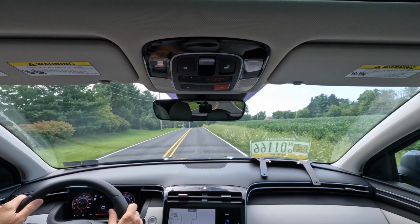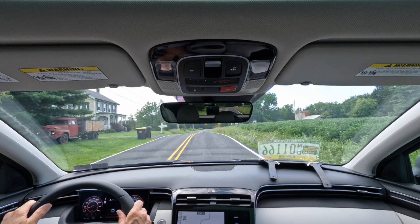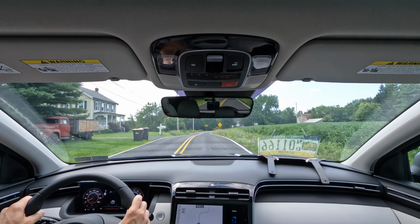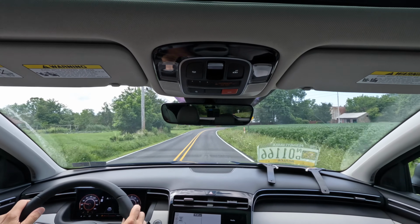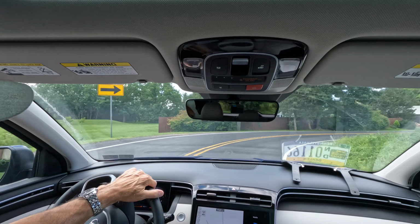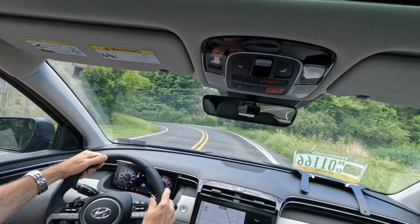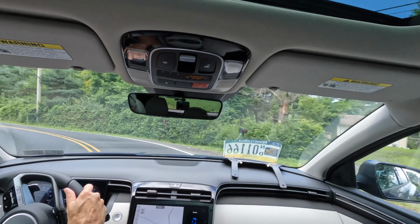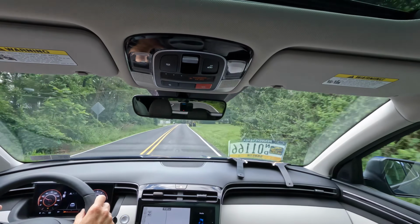We'll do an emergency stop in 3, 2, 1. Nice and linear, perfect. And now take off sport mode. Got to feather it in because we've got a new engine, so we can't be too careful. Coming into our first turn. Stays planted to the road very, very well. Rolls a bit, but this isn't designed to be a sports car. And then down the road we go.